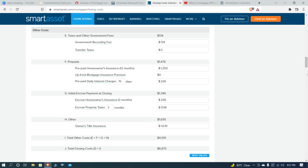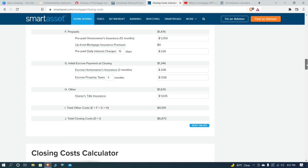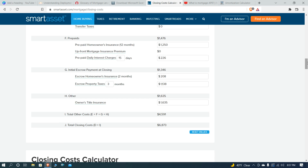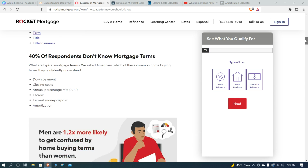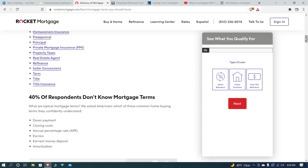So I don't want to go too detailed on this. I feel like I've talked enough about it, but just know you have closing costs, 2 to 3%, yada yada yada. All right. So some of the additional things, APR. The APR is the annual percentage rate that you're going to pay in order to borrow the money. So right now, depending on what the rates are, it's anywhere from like 3.5% if you have great credit to 4.5%, 5% sometimes.